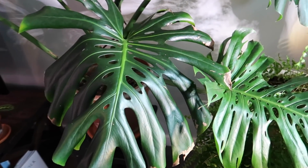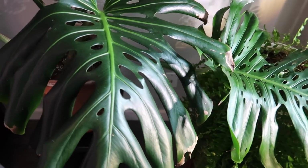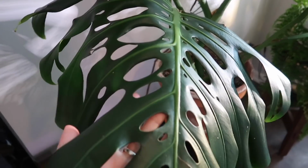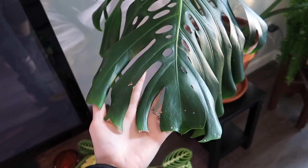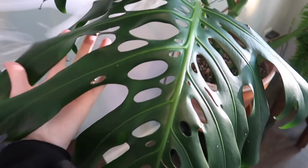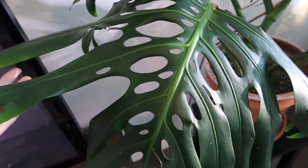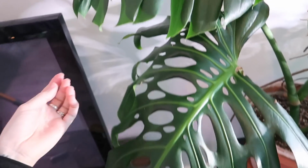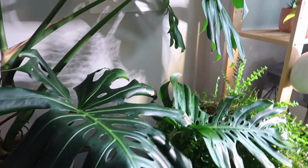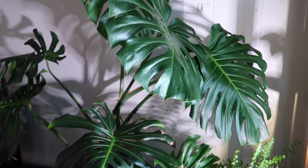It was actually unfortunately infested with scale, so it was a huge pain in the butt to deal with when I first got it, but I still don't regret it because it's just absolutely beautiful. All of the midrib fenestrations. I don't have any other Monsteras that are as mature as this one. It's just so large and beautiful, and I love her so much. So I had to include her on this list because she has brought me so much joy since I've had her in the year of 2020.